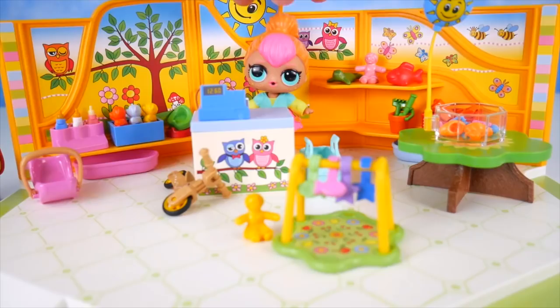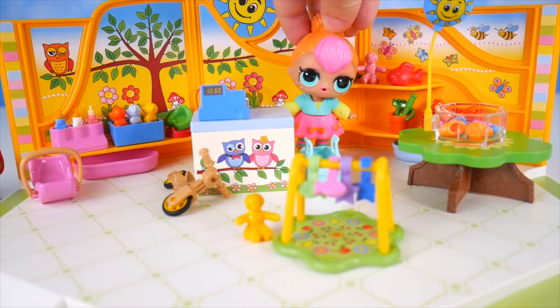Oh boy, oh boy, oh boy. My store sure is filled up now. I am ready for customers. Wonder what they're gonna buy.